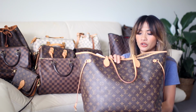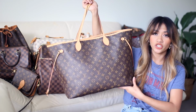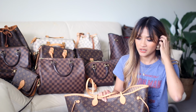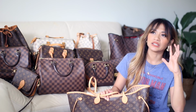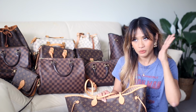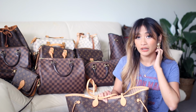So this is the third Louis Vuitton handbag that I got. It is the Neverfull GM in the Monogram. I know that there's that huge debate as to whether to get a Speedy or a Neverfull as your first handbag, but the Speedy to me, for sentimental reasons, was the one that I really wanted. To me, that was the quintessential Louis Vuitton handbag. It was just the classic for me and the one that I was definitely going to get first.